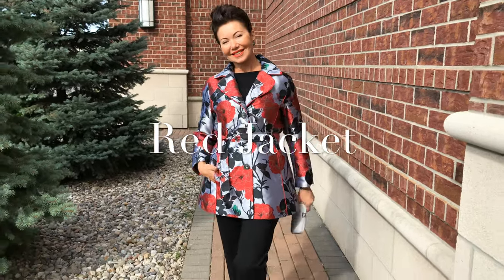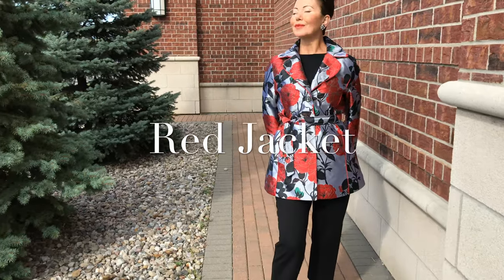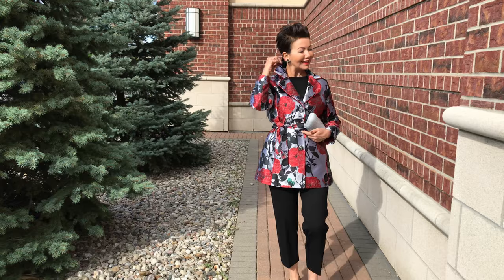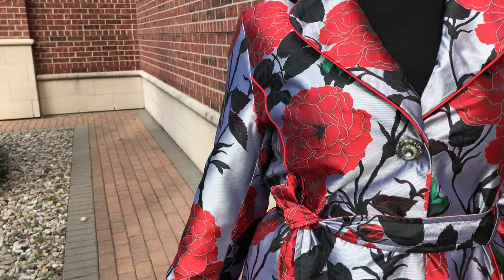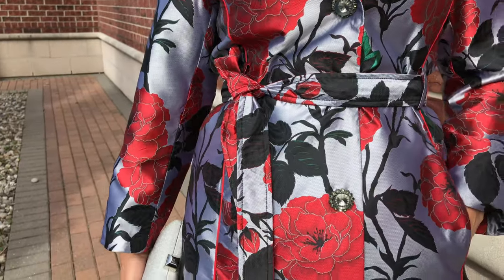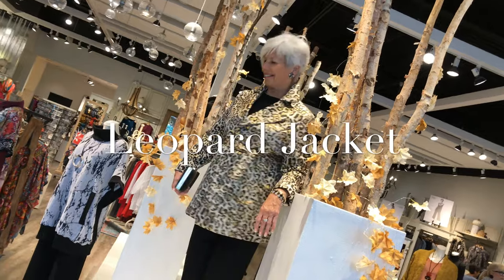Now this is the trench coat style, the short one, just below the hip. Of course, with this lovely gray background, with this pop of red floral, wear it with black, and it's perfect. Again, very 1950s inspired. The trench coat, and you can pop up the collar if you so want to. The piping here is really quite delicious as well. Really defines the jacket, and the lines to it. And they all have the matching belt that accentuates the waist.